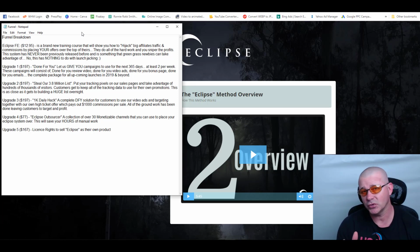Upgrade number 2 is also $197, and it basically says steal our 3.8 million list, put your tracking pixel on our sales page, and take advantage of hundreds of thousands of visitors. Customers get to keep all of the tracking data to use for their own promotions. This is retargeting, right? This is as close as it gets to building a huge list overnight.